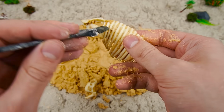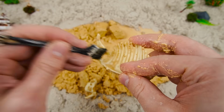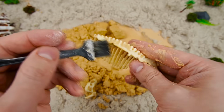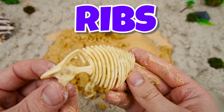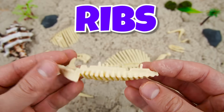Just a few finishing touches. I'm using a soft brush. Otherwise, I might damage these tiny, thin, ancient bones. These are ribs too, guys. Just what our dino was missing. They used to protect the dinosaur's organs on the other side of the body.